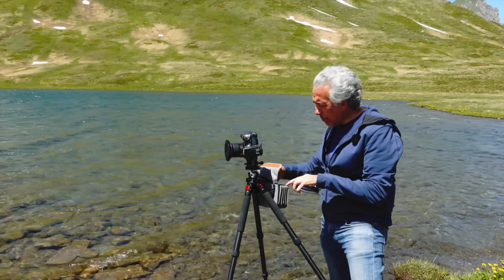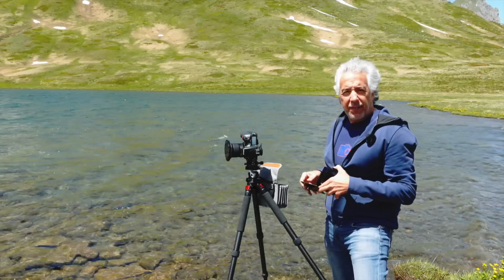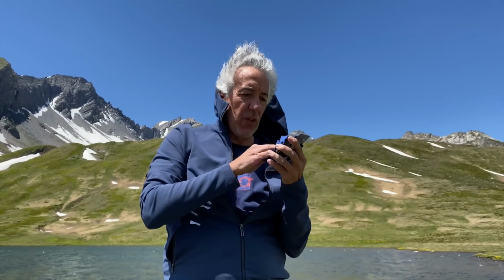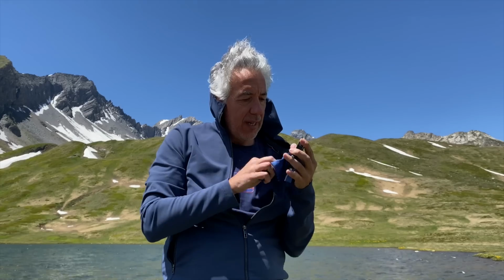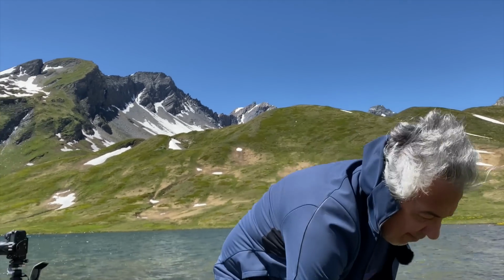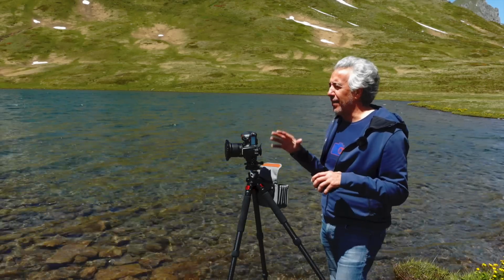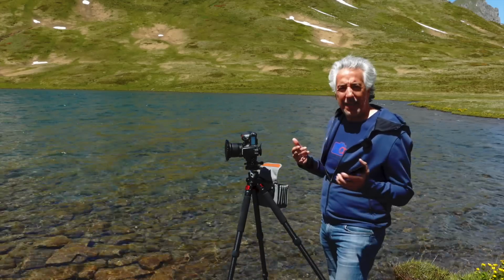But actually I am going to go with the 15 stops. Unfortunately, it is dirty, so it's only fair to clean it. We don't want to waste time and effort. Although this is a lake, we do have a lot of wind, and the water is moving quite a bit.